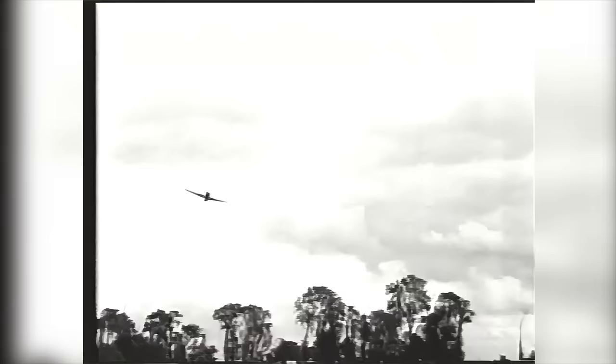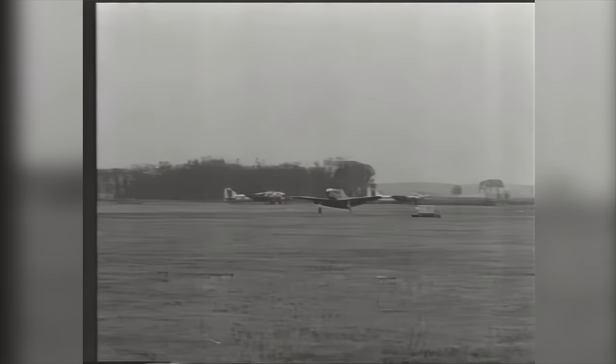It would take almost 4 years for the Mustang to evolve into a war winner. 4 years that started with an odd request at an impossible deadline in the darkest days of World War II.